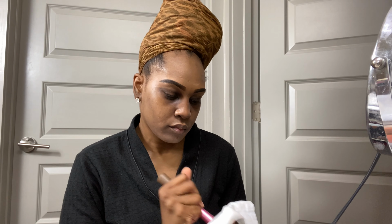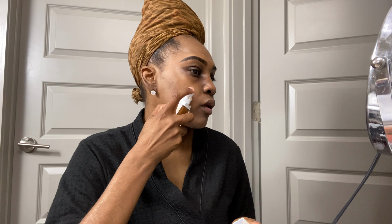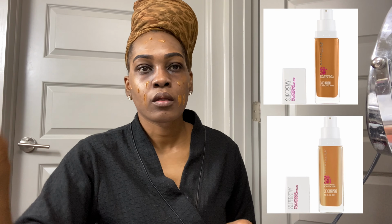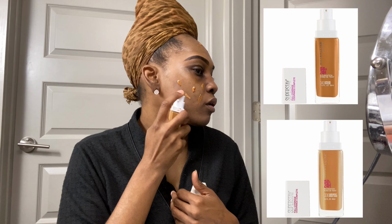With the Maybelline Fit Me, I was a 340 cappuccino and it just worked. But I'm not an exact 340 with the Superstay. So I try and blend it with the 336, which is a warm bronze, and 340, which is cappuccino. So usually in the summer, I'm a lot darker, so the cappuccino could work. But as we move into the cooler months, I need something that's just a tad bit lighter. So I just felt the best thing to do is to mix the two, and that's been working so far.